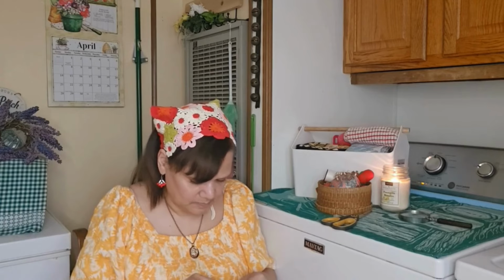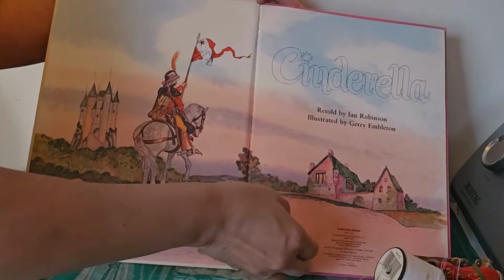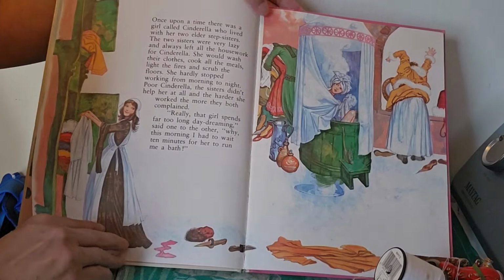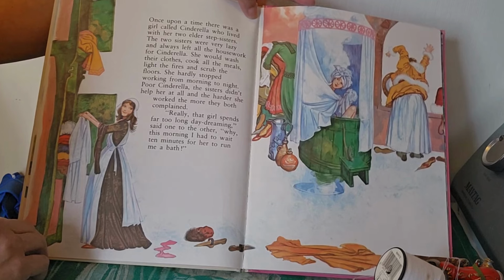And also, you end up spending so much money when you can just go on ahead and mend the clothes that you have. One of my favorite movies growing up as a kid was Cinderella. And my favorite part of the movie was when she and the mice sewed a dress up and made a beautiful ball gown for the ball. That was one of my favorite parts.